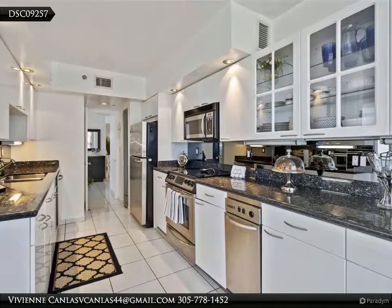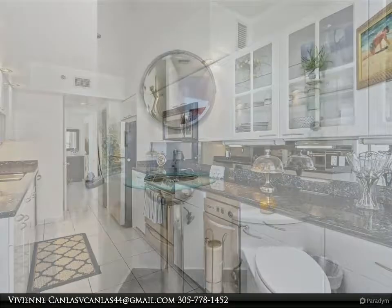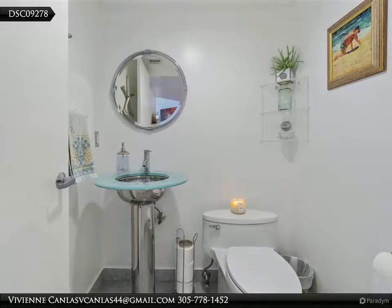Upgraded kitchen with granite counter and stainless steel appliances. Half bath at entrance of unit and next to the den.